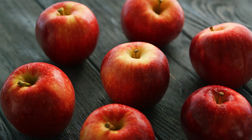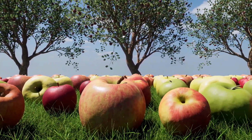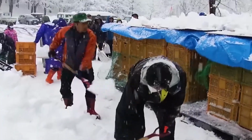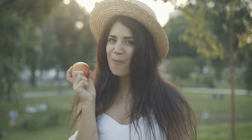Snow apples, botanically classified as Malus domestica, are an heirloom variety. This is the kind of apple that has been preserved over winter by burying the bagless Fuji apples in snow. This type of apple remains the best tasting apple in Japan.